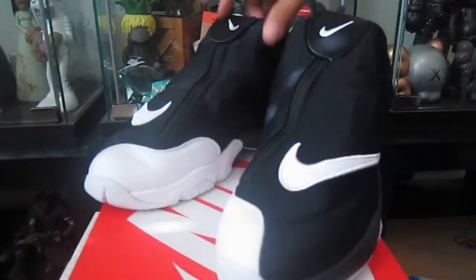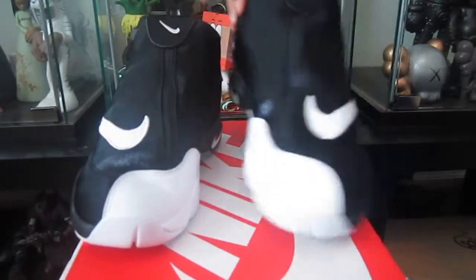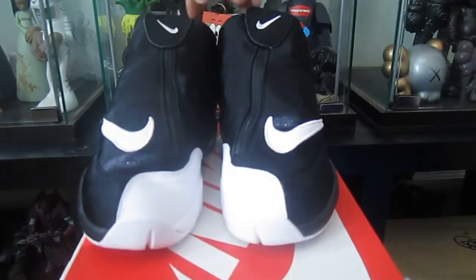Bring out the other one. This one already has a crease in it. Haven't even worn them. Can't believe that. That's alright though. Doesn't matter to me.